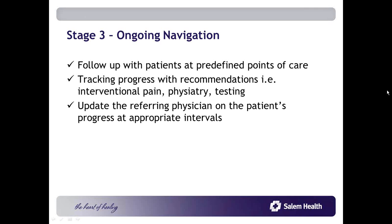Now, Jane, something that isn't on this slide, but I know you do, and it's similar in a little ways to Pinnacle, you have a pretty heavy inpatient presence, at least individually, including rounding patients. Is that correct?